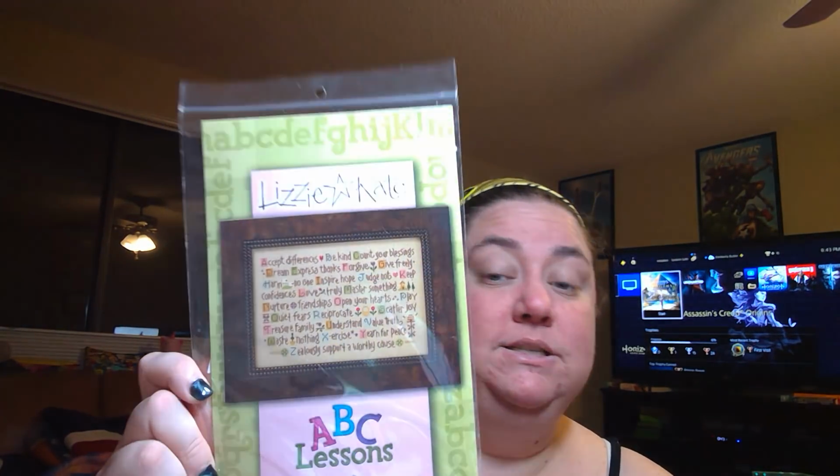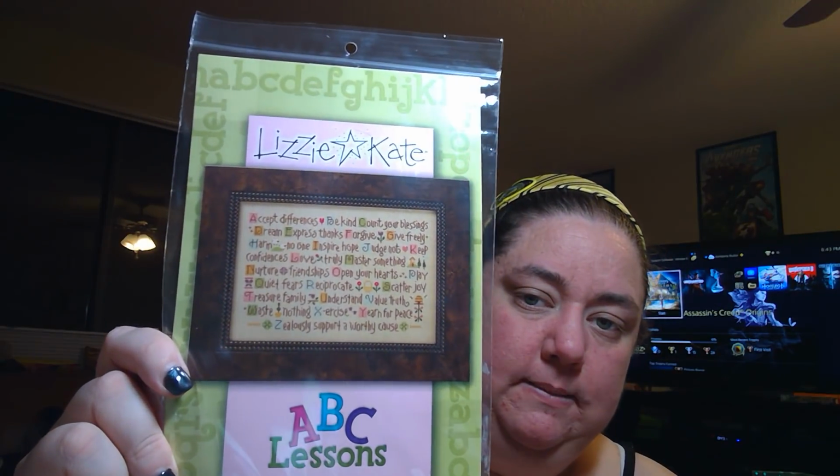And then the last one I got was the ABC Lessons kit. Accept differences, be kind, count your blessings, dream, express thanks, forgive, give freely, harm no one, inspire hope, judge not, keep confidences, love truly, master something, nurture friendships, open your heart, play, quiet fears, reciprocate, scatter joy, treasure family, understand, value truth, waste nothing, exercise, yearn for peace, zealously support a worthy cause. This was one of the last ones, so I got the Weeks Dye Works instead of the Crescent Colours, but I'm fine. I love Weeks Dye Works. So that's my Lizzie Kate haul.